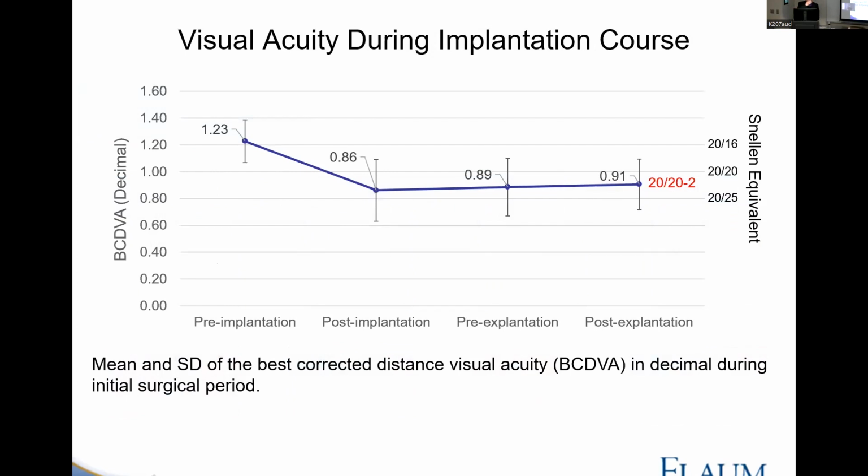Here is the visual acuity during the implantation course. As mentioned before, these patients were a little bit hyperopic, and they actually trended towards eagle vision, right? They're closer to the 20/15 line. Then after implantation, their distance vision became a little bit worse, and that's because their near vision became a little bit better. We saw that trend go across the post-implantation phase all the way to the post-explantation phase.